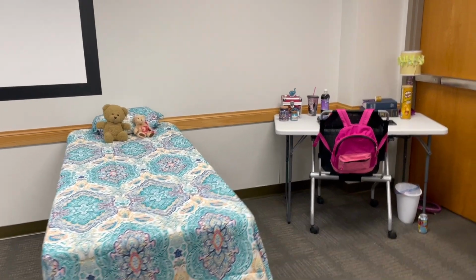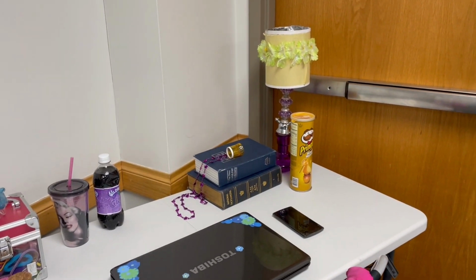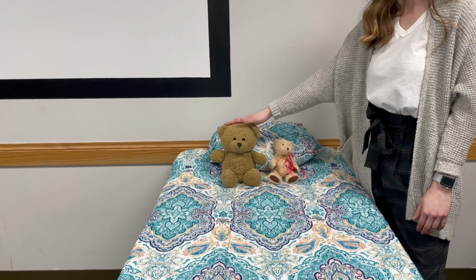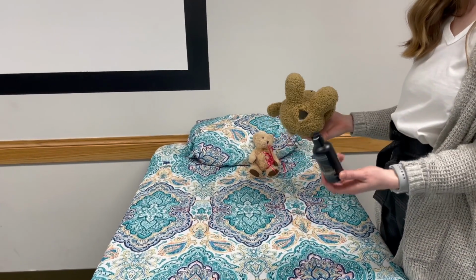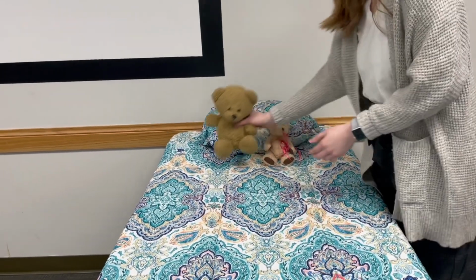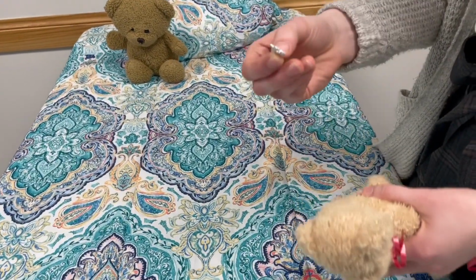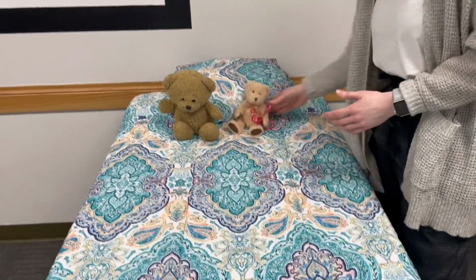Here's room number 2. It might look normal, like a regular teen's room, but it actually has signs of drug use, alcohol use, and other tobacco products, etc. So first we have these stuffed animals on the bed. So stuffed animals, like mentioned before, are a great hiding spot. If you take out the stuffing, here we have a shampoo bottle that actually has alcohol in it. Very discreet. And also we have another teddy bear where they cut part of the leg off. And they have a little tiny piece of tin foil that can be used to store drugs. And again, it looks very normal.